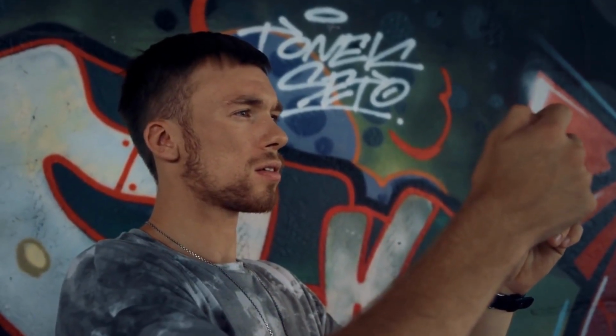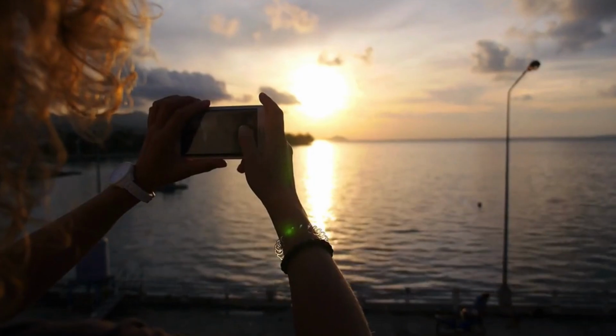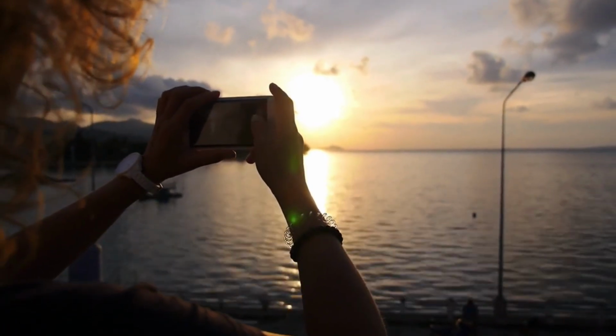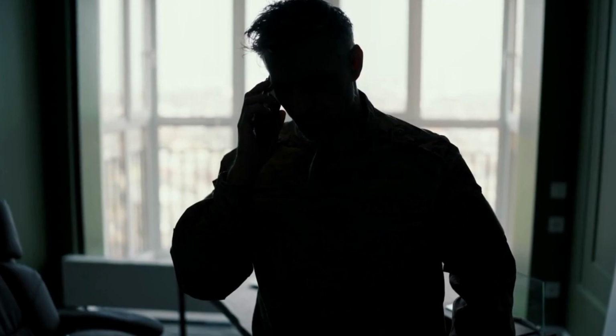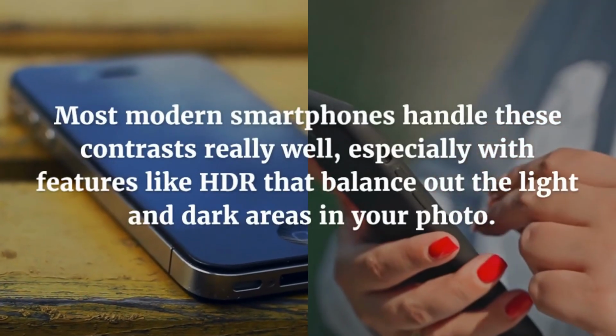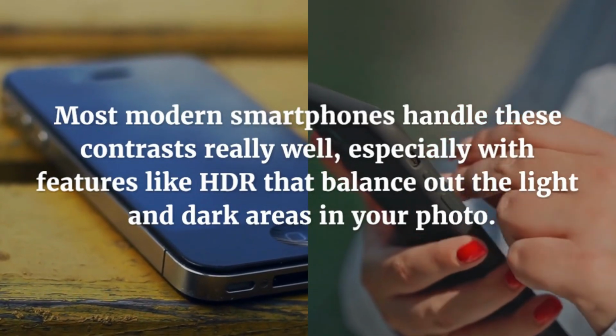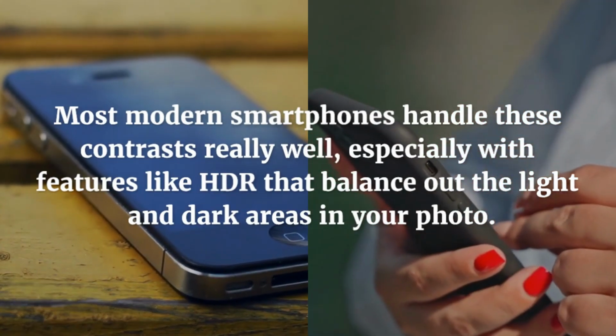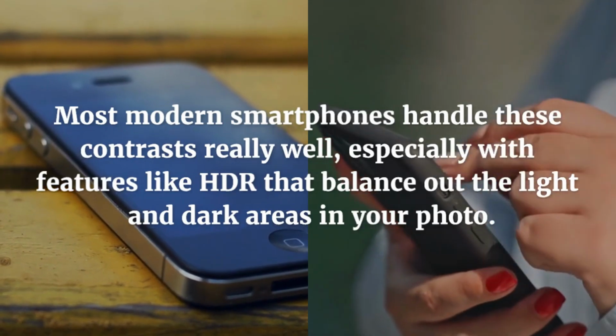Lighting plays a huge role in street photography, and shadows and silhouettes can add drama to your photos. Harsh sunlight can create strong shadows, while backlighting can turn subjects into silhouettes. Most modern smartphones handle these contrasts really well, especially with features like HDR that balance out the light and dark areas in your photo.